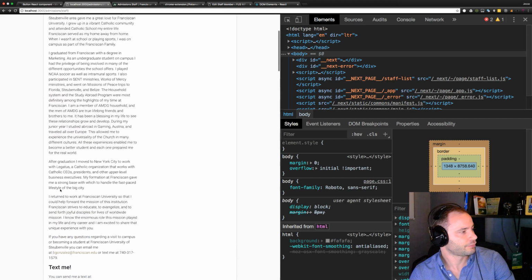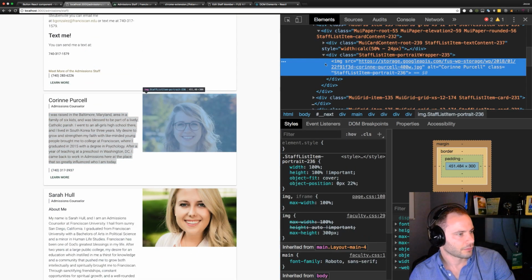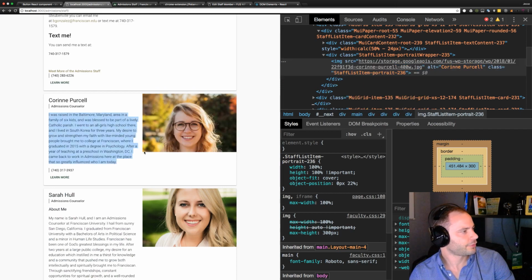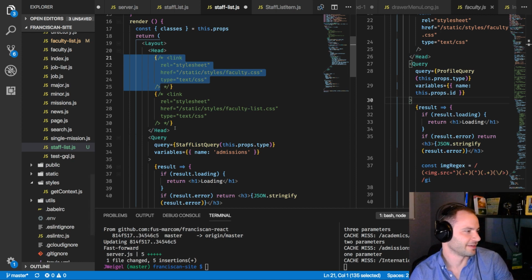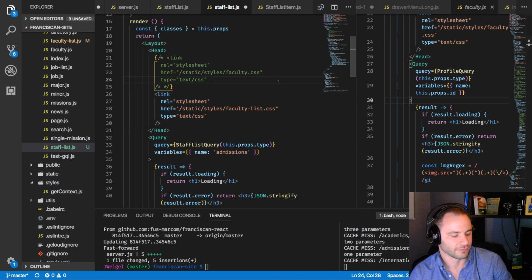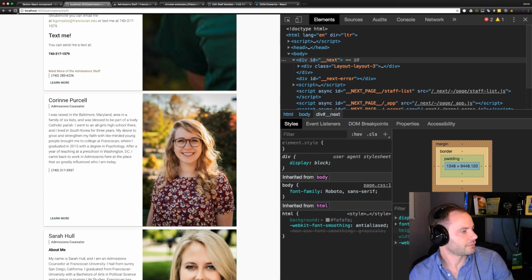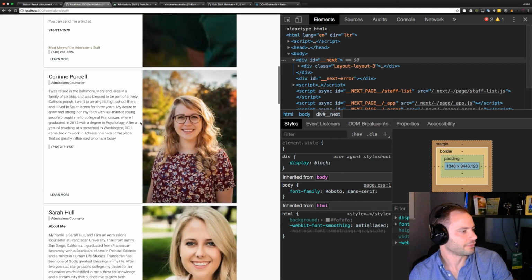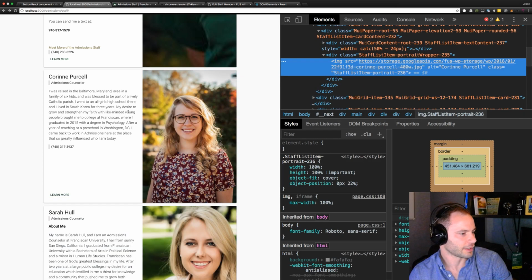Everything looks... No, what? You know what? It went back to this. I thought we just took this out. Oh, faculty list CSS. This is the CSS file we wanted to take out. Alright, let's bring this back in, even though I didn't really see any difference. Okay. Alright, so that did make a difference. Suspect, just to verify. Yeah, we're not pulling that in anymore.